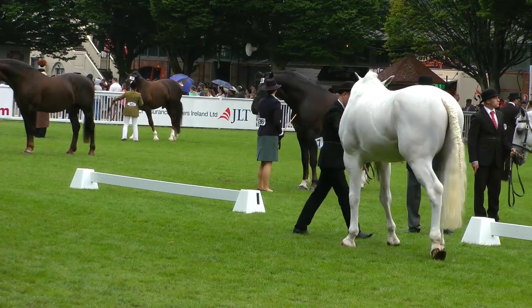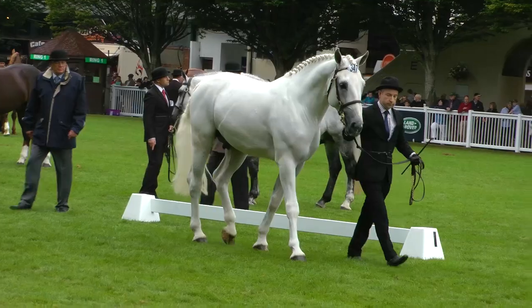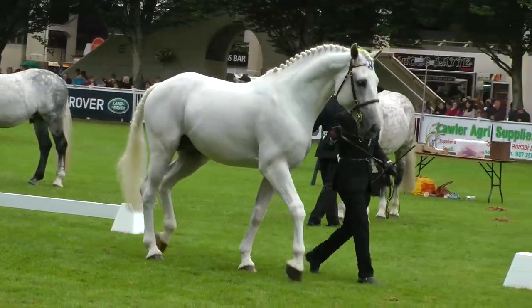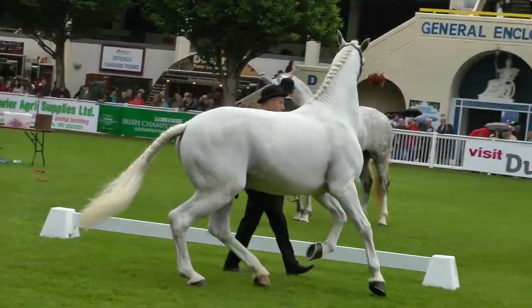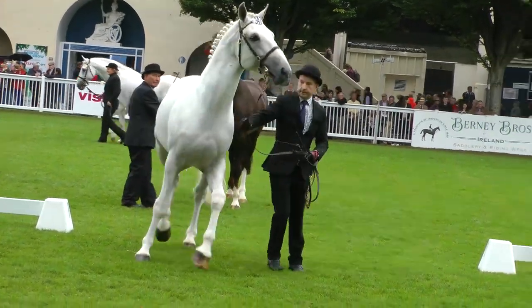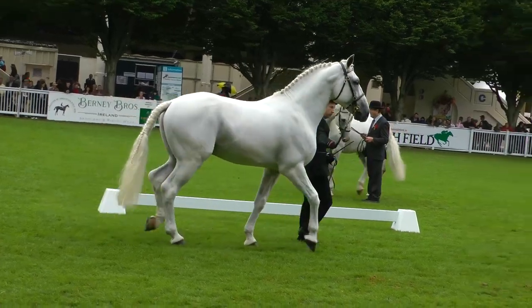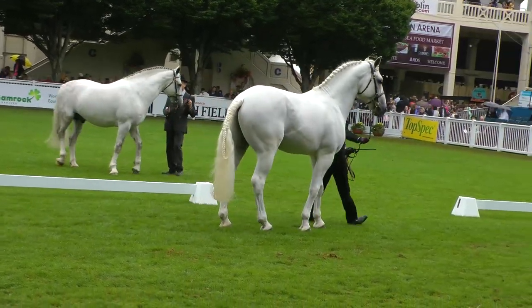Competitor, second last competitor in this Irish Draught Stallion Championship. This is 347. Dara Moylock Vision is a 7-year-old grey, a homebred by Moylock Bouncer. The dam is Dara Vision, and the sire of the dam, Classic Vision.